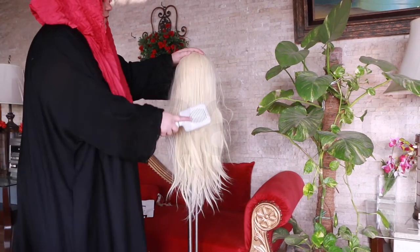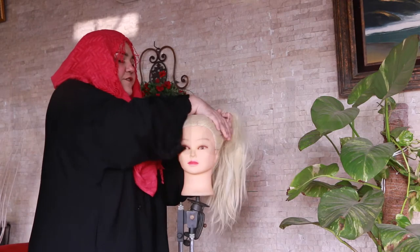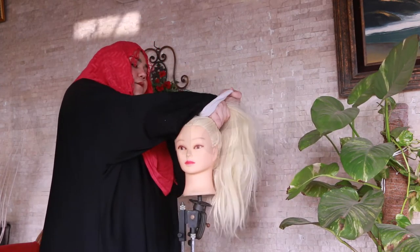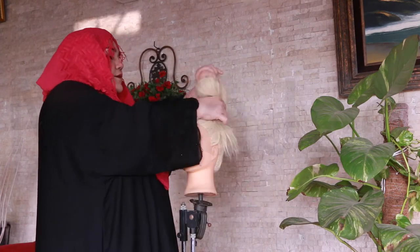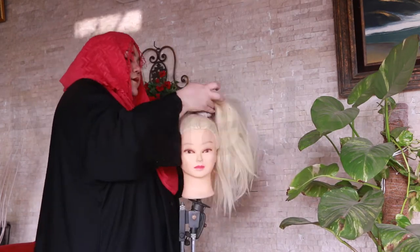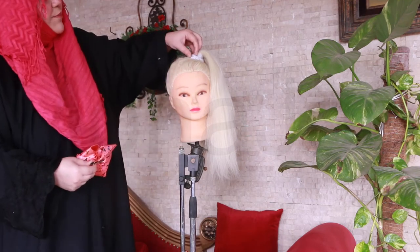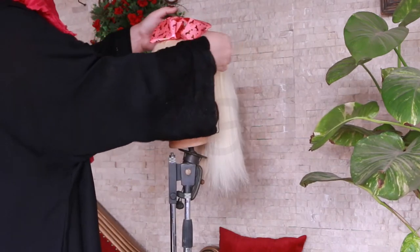So first of all, you have to get rid of any knots. We're not gonna do exactly how she does it, but she just gathers it on the left side of her head, and then she combs it very nicely. And then we're gonna take her famous bow and place it. She places it at the bottom of the ponytail. And there you go.